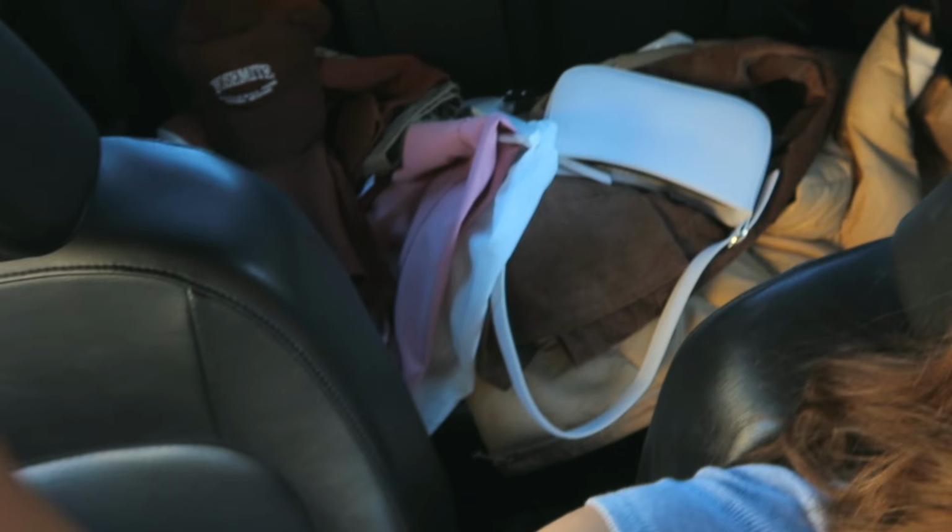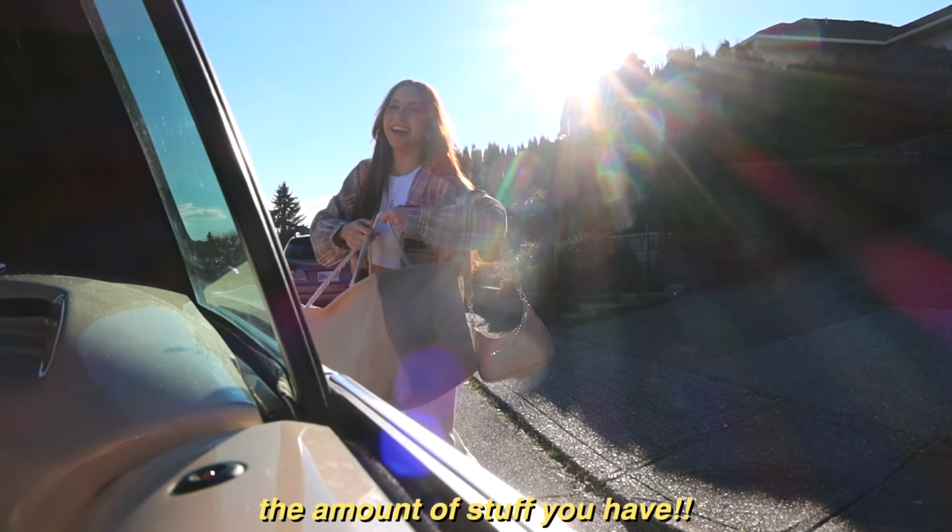I literally have so much stuff in this car. Look at all the bags and all the clothes that I have back there, all the shoes and the purses that I have here. I really like all the outfits, and a lot of it is with new clothes that I recently just got, so I'm so excited to start wearing all of it. Yay! The amount of stuff we have.